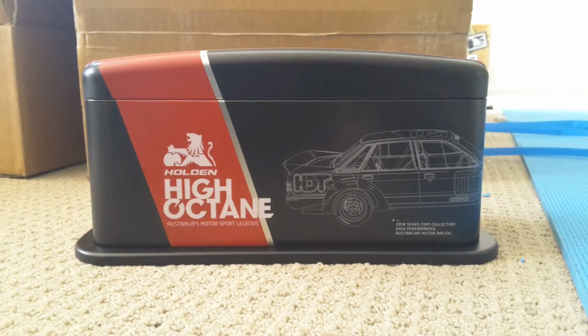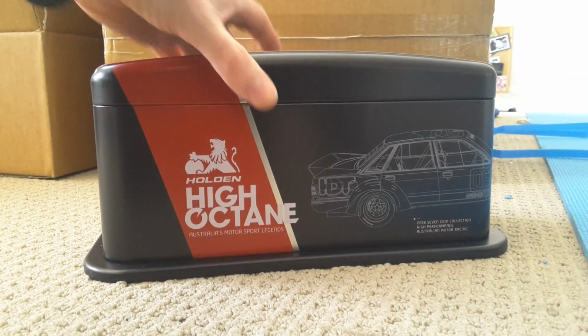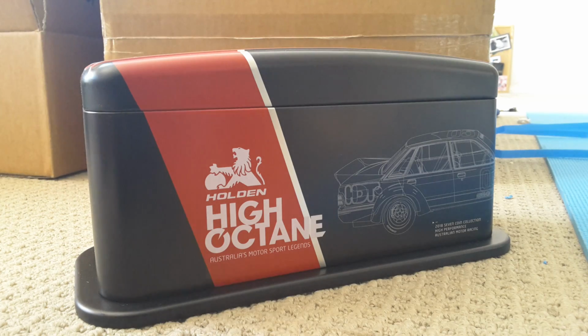You might be wondering, whoa, what is this car? Why have I got a car set? Well, this is actually a coin set issued by the Royal Australian Mint. And there's actually two versions. There's this Holden one and there's actually a Ford one.